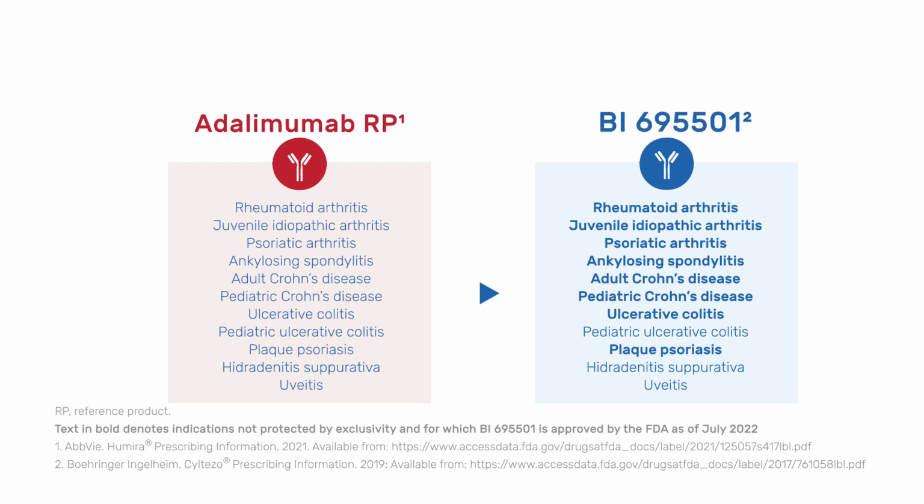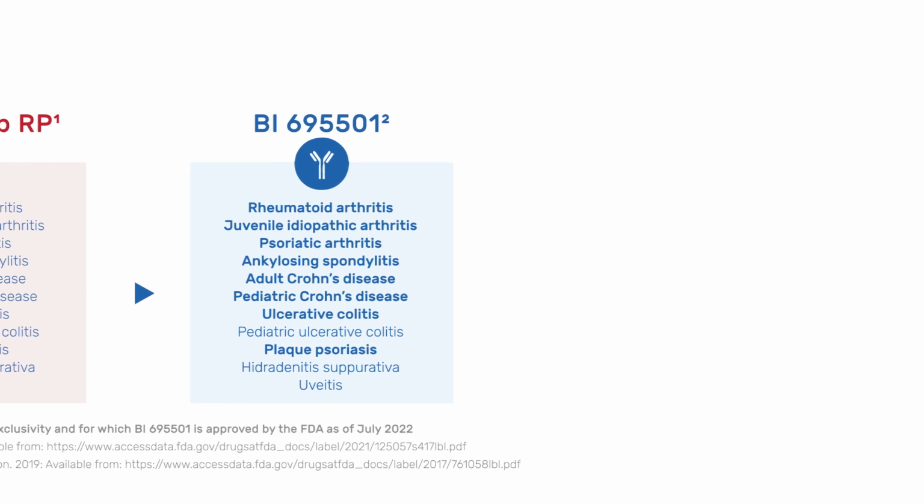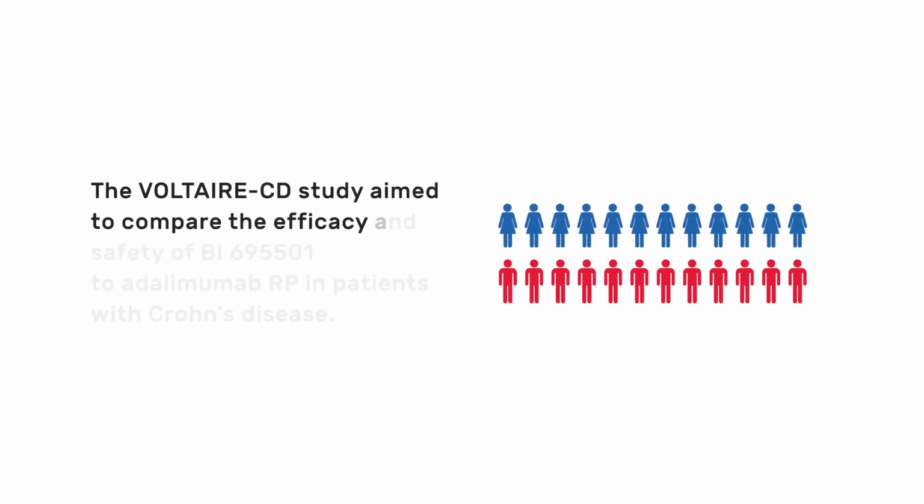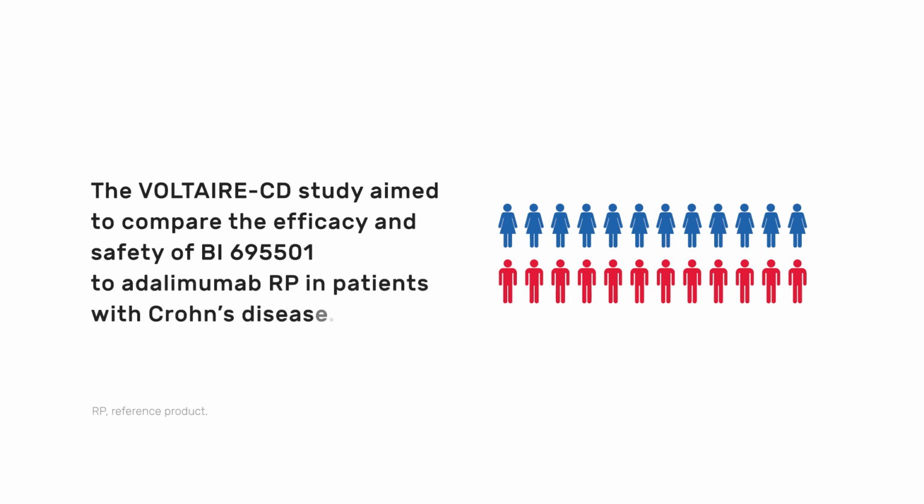Bioequivalence between BI 695501 and adalimumab reference product has been previously demonstrated in a study of healthy volunteers, in which the primary endpoints were pharmacokinetic parameters. BI 695501 has also demonstrated similar efficacy, safety, and immunogenicity to adalimumab reference product in patients with rheumatoid arthritis and chronic plaque psoriasis. The VOLTAIRE-CD study aimed to compare the efficacy and safety of BI 695501 to adalimumab reference product in patients with Crohn's disease.